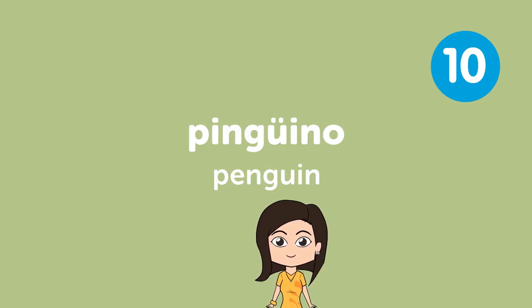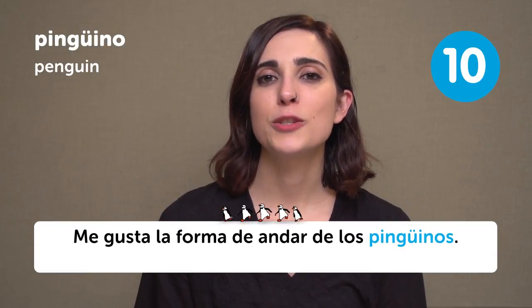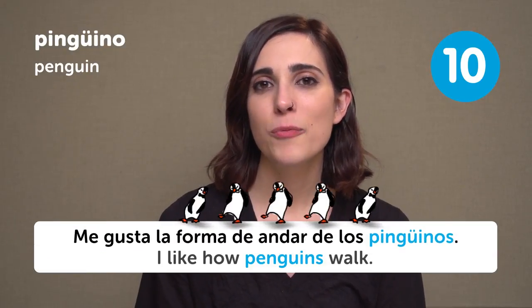Pingüino, penguin. The next word is pingüino, which means penguin. Me gusta la forma de andar de los pingüinos. I like how penguins walk.